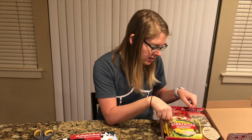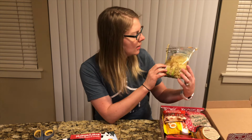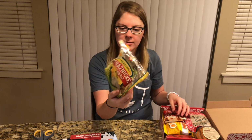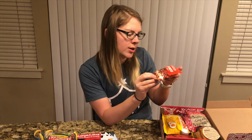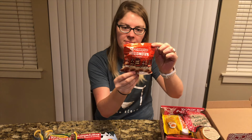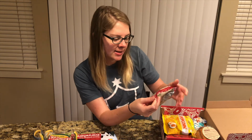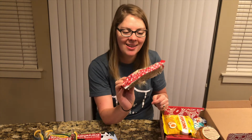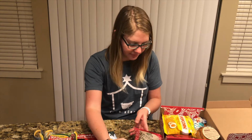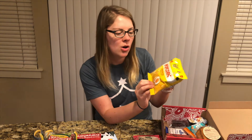All right, so it looks like we have some garlic potato chips. They kind of look like Lay's. And looks like little cookies. Crispy spice cookies. So those are fun. And we go back to the land of Scotland for these ones. They are turkey and stuffing flavored potato chips. That sounds very intriguing. And then we got some popcorn. It's salted egg yolk flavor.